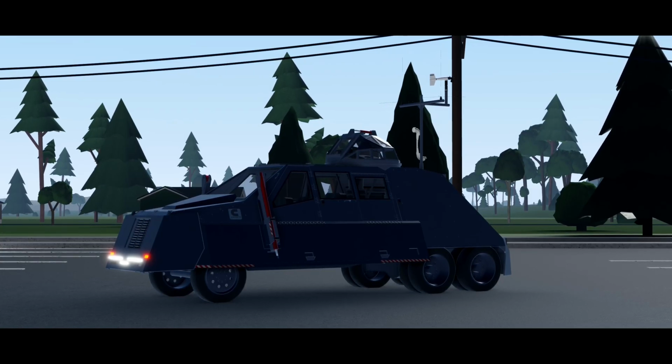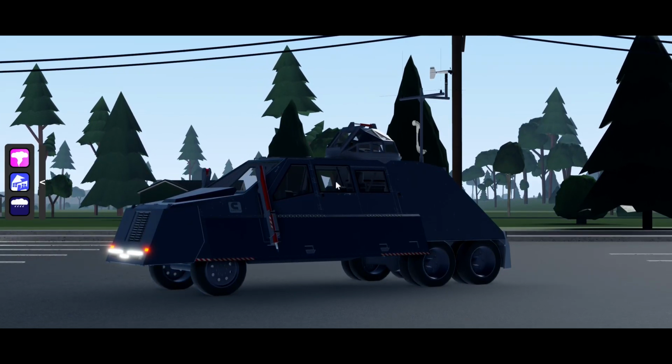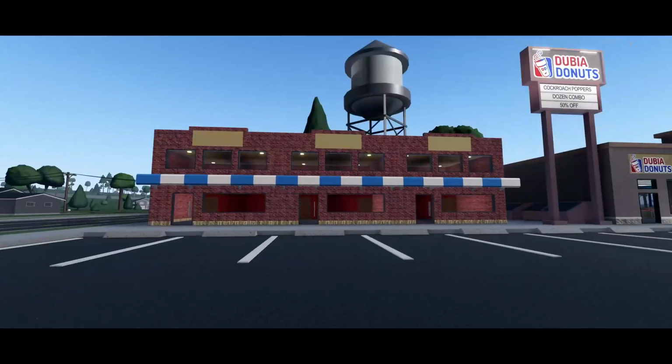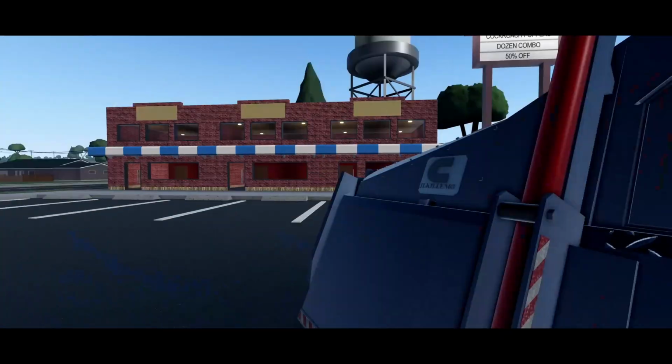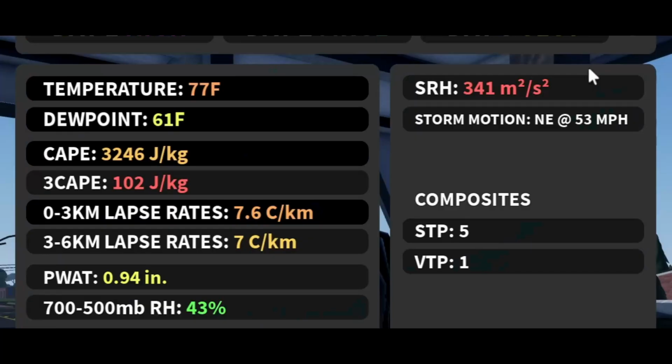This is going to be TIV2's last chase for a while. I decided to take it out today. TIV2 is going into the workshop. It's going to get some upgrades. It's going to come back looking brand new. And after this chase, we're going to be using the shear truck for a while.